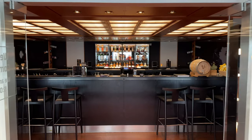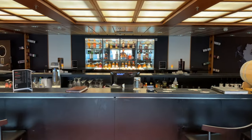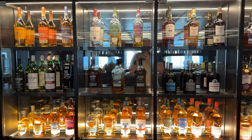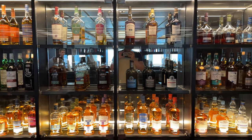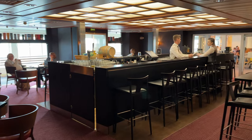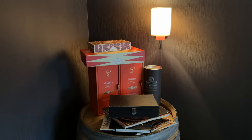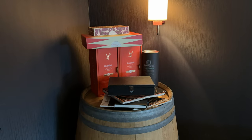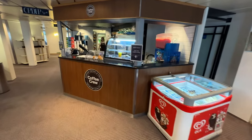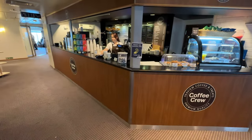And then in terms of other bar options, there is the Compass Bar, which we didn't actually visit. I went up just to explore the different decks and visit places I hadn't been to before, and the Compass Bar seemed quite quiet. It seems more like a whiskey bar, well, that's certainly how it's themed. And then next to that is the Coffee Crew, is that what it's called? Yeah, and they serve Starbucks coffee and snacks that you would normally get in Starbucks.